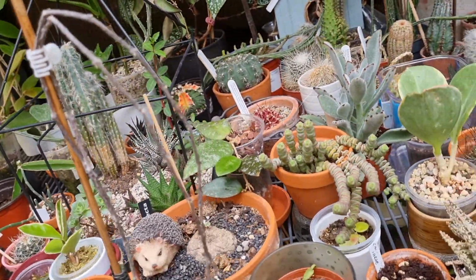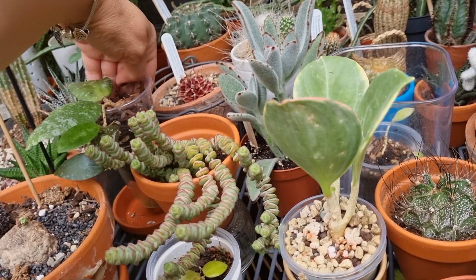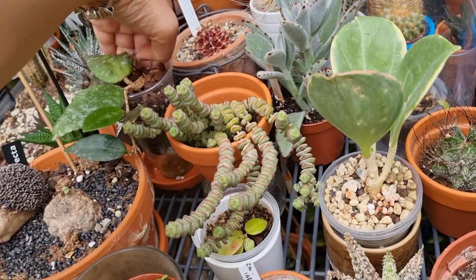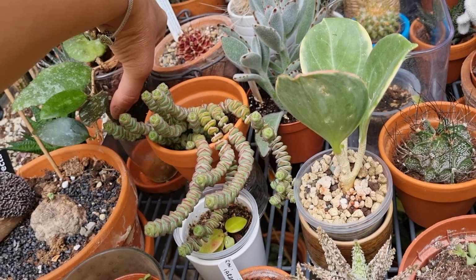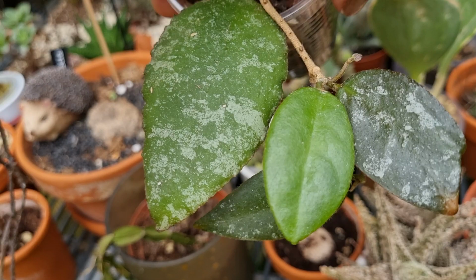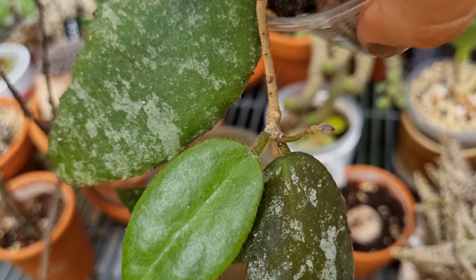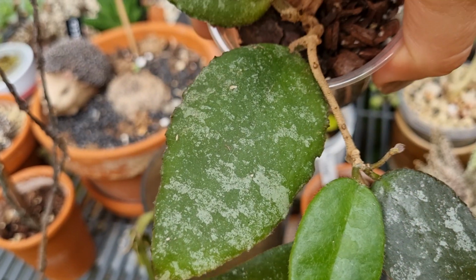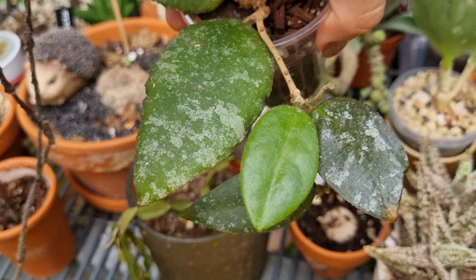Another one that is absolutely beautiful, and I absolutely love this Hoya. This is my Hoya caudata. I mean, we all love Hoya caudata, and we know why, because of these beautiful leaves. And you can see the baby leaf. I absolutely love the speckle on the leaves as well. Absolutely gorgeous. A beautiful Hoya to have in your collection.